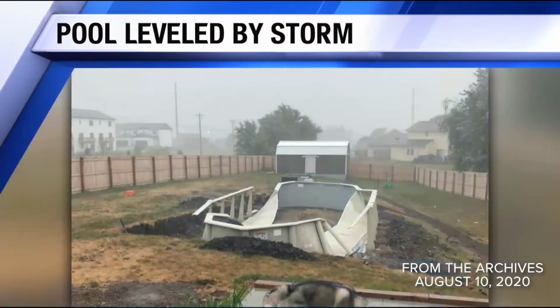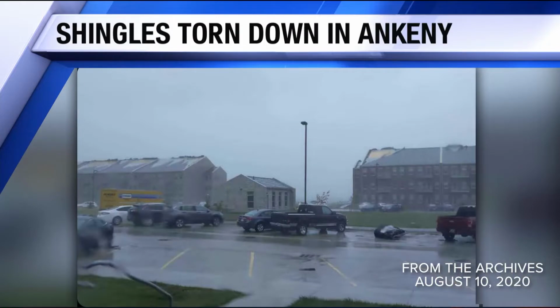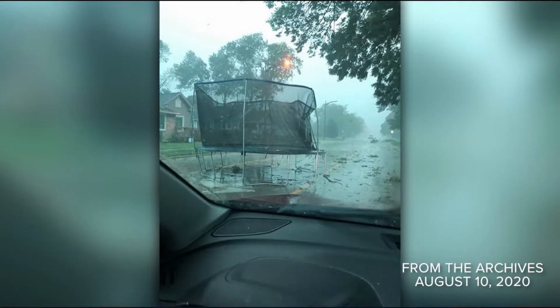Brad, thank you. And Central Iowans have been sending us pictures from all over. This is a pool absolutely leveled by the storm. Shingles torn down in Ankeny from a home there. And from Logan Cornwell, a trampoline blew out in front of him on the road in Grimes.